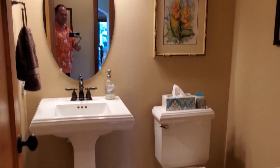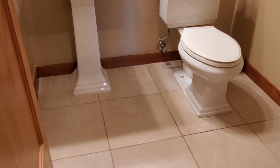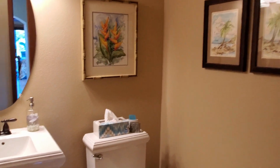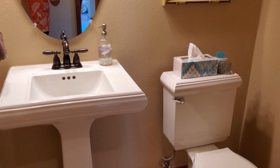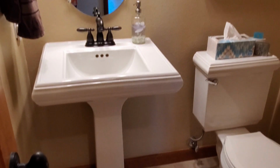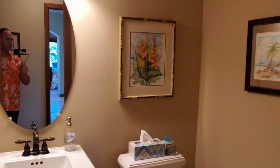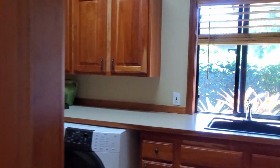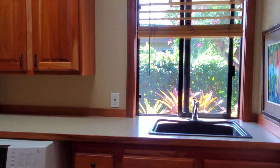Further down, we have our powder room here. Pedestal sink. So you're going to keep the minimum. One thing to know about a pedestal sink, if I haven't told you before, is there's nowhere to store stuff, right? So it really makes you keep everything clean. Works good for powder rooms like that. I definitely wouldn't do a pedestal sink in a full bathroom where you need that kind of storage space.